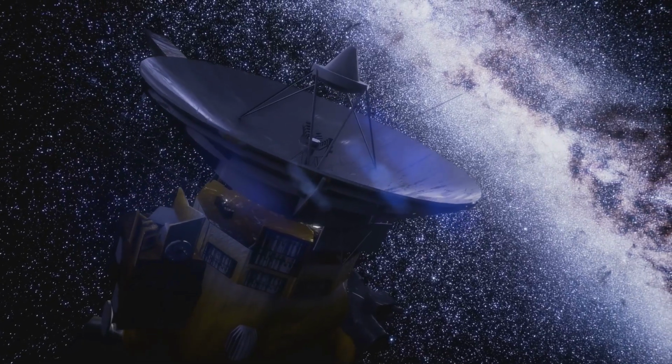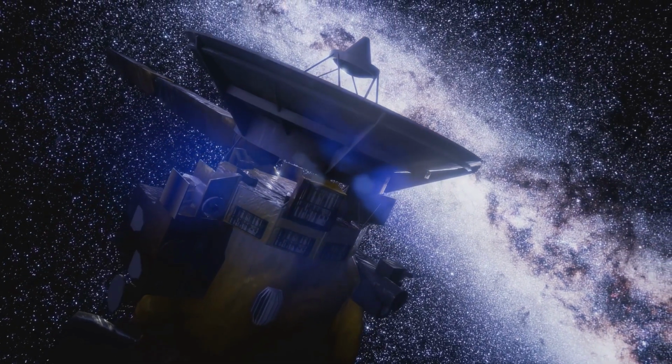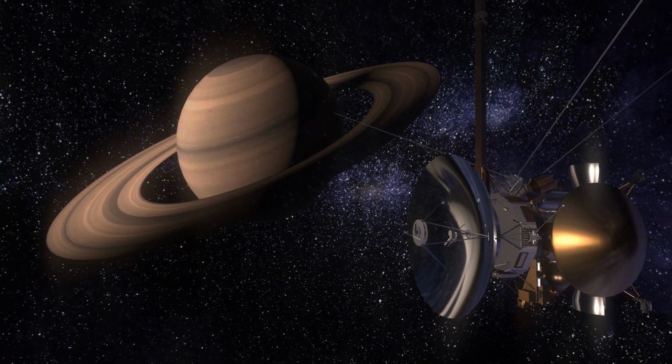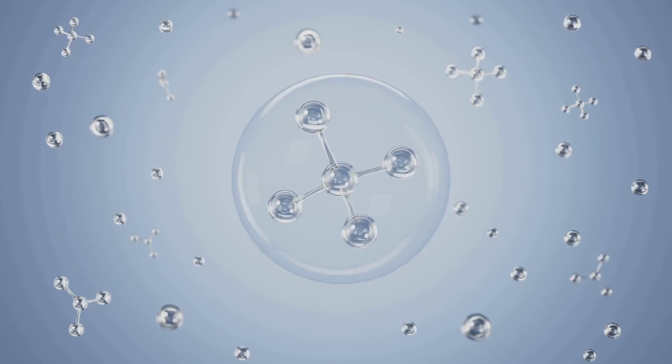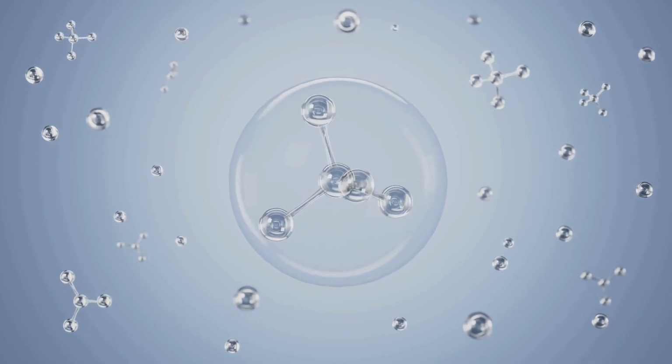And what's even more exciting is that we've actually tasted these plumes. Well, not literally tasted, but our spacecraft have flown through them and analyzed their composition. And guess what they found? Water vapor, for sure, but also organic molecules, salts, and even traces of hydrogen.